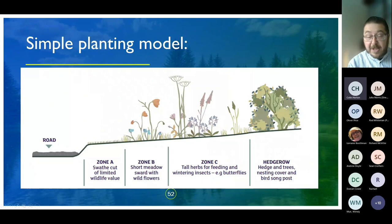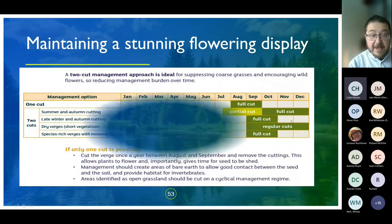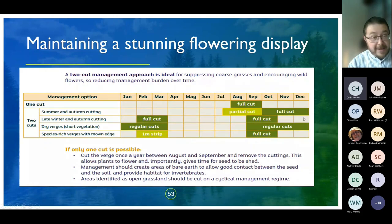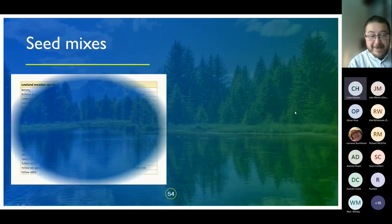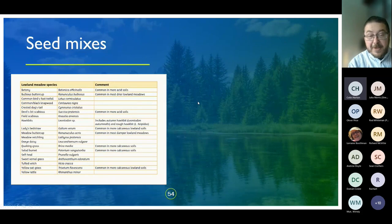So I think the next slide shows just some examples of seed mixes that we may actually want to use. I'll correct myself, because maintaining it, you know, but we can go back to that one if you like, Alison. Just maintenance, because it's a two-cut maintenance approach if you can, but if you can only cut once a year, then that's fine at the end of the day. But make sure if you've got a species-rich sward that you actually cut at the end of the season, so mid-July, September and October. Seed mixes here, there's a couple, click again, Alison.